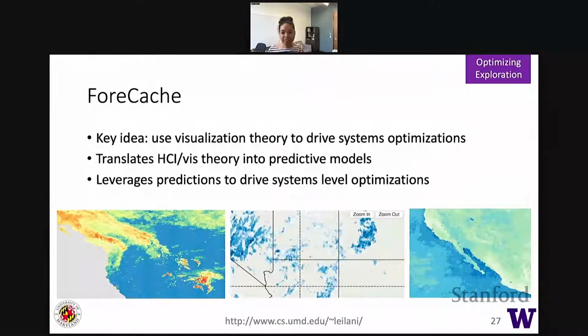So ForCache is designed to reduce system latency while users explore array data, such as the NASA satellite sensor data. And the key idea behind ForCache is that if we can understand how users tend to explore their data, then we can design systems level optimizations to match these known exploration patterns. And to do this, I translated existing theory in human-computer interaction and visualization into code by training machine learning models with labeled user interaction data. And what ForCache does is it uses these trained models to drive tile prefetching optimizations.